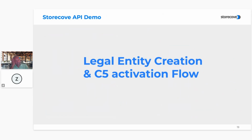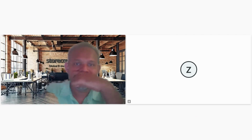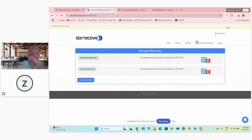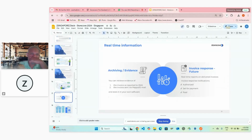Now, with Singapore, there's a KYC process through Corppass. And let me share my screen. All right, so I hope my entire screen is visible. Now, if you notice, as soon as you log into Storecove, then I'll make sure I have the deck open.